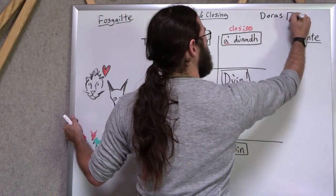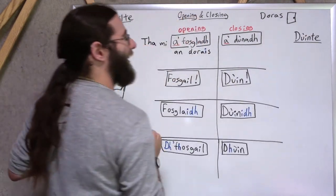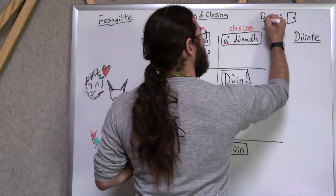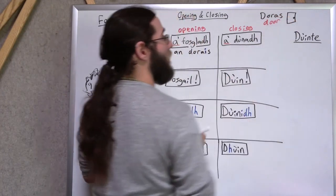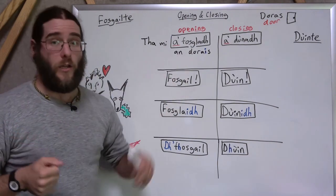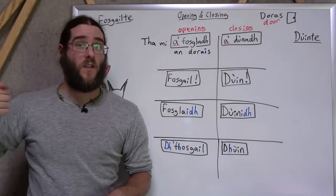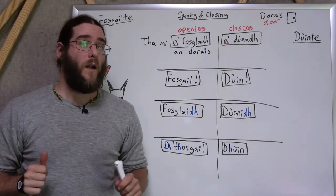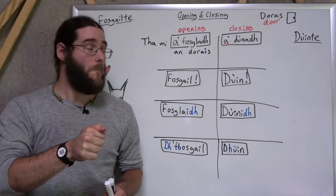We must have a picture. Dodis. It's a door. Ha mi a fosclug an dodish. But what if I'm closing the door?